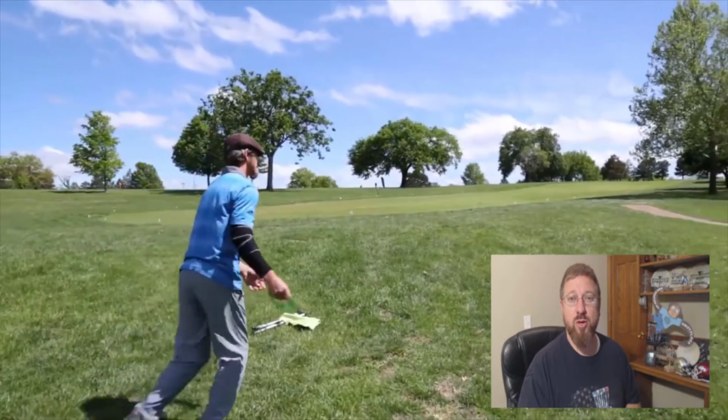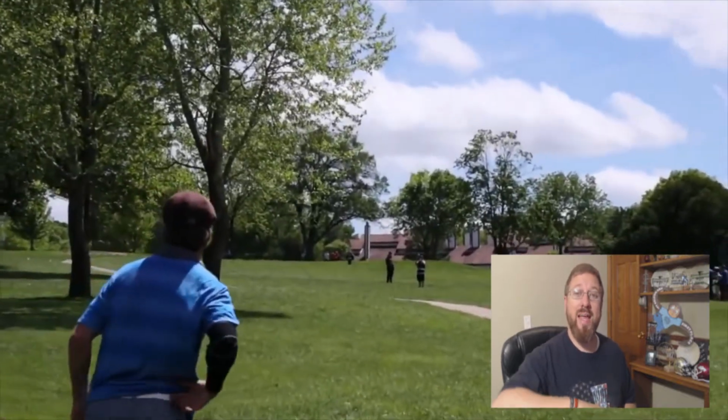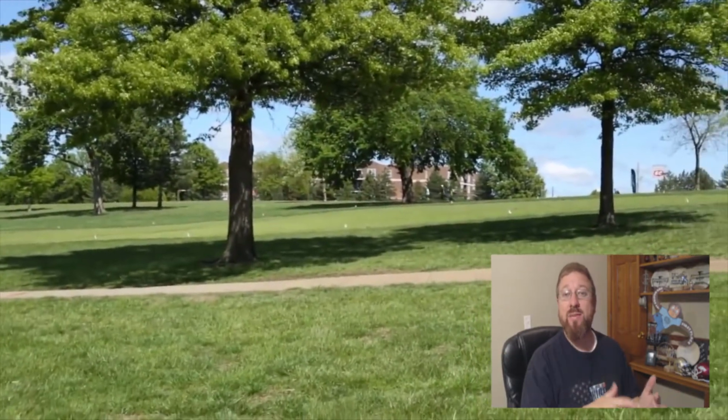Now, let's take a look at a couple of approaches that worked out, but they were coming from bad angles. And you can see what happens if you don't get to the ideal landing spot. So here we go with Cam. This is off of the drive that we saw, and you can see he's way back from the spur on the cart path. So he goes with the hyzer, but it's just so long and so uphill, and you have to put so much angle on it that you're losing distance. He gets back safe, he gets to the middle, but he's underneath the trees, probably 75 feet short, with a low ceiling uphill putt.